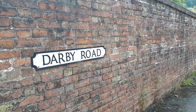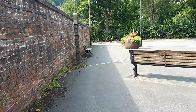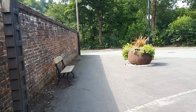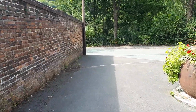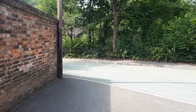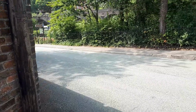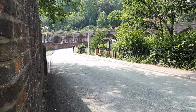And today, we're gonna head down in this direction to return to and better explore a footpath we visited last weekend in a video I called Coalbrookdale. So yeah, let's carry on there.